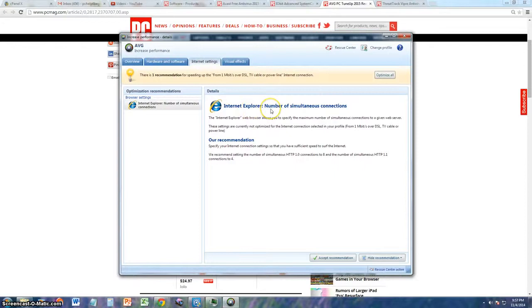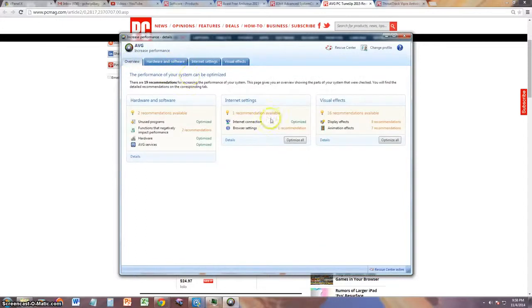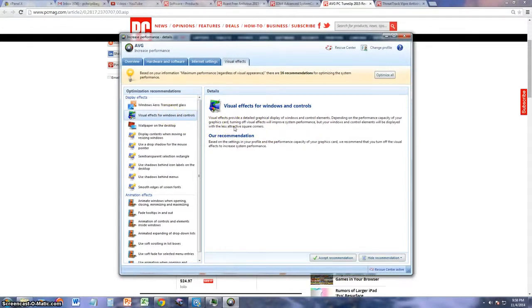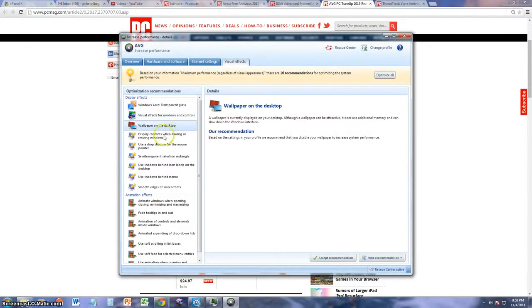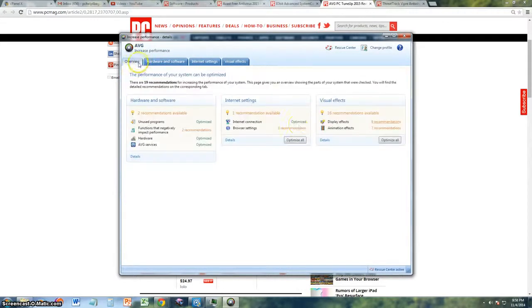Now, there is an Internet Explorer configuration we can do here. The recommendation is specify settings. That's not much of a big deal. You don't have to worry about that. Visual effects, it says you can change. Now that will really speed up your computer. If you're looking to tune up your computer, visual effects are a big thing. So what it's probably going to make me do is turn off visual effects, Windows controls, and all of that. You can go through the list and do all that. Smooth edges of screen fonts, you can turn that off. You can turn off a lot of stuff and your computer will run a lot faster.